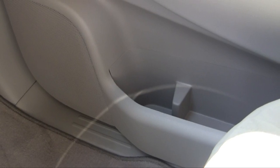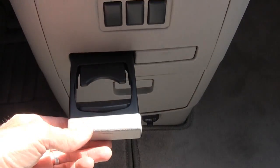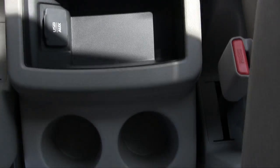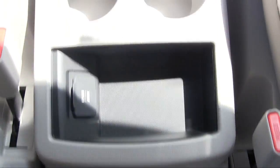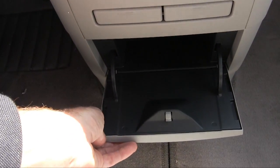You have plenty of little cubby spaces for your drinks. You have a total of 8 cup holders in the front. You have one on the door there. You have these 2 here, and then you have the 4 on the center console. You also have a couple of nice little cubby holes, one here, and then you have one down here.